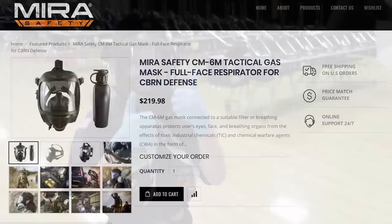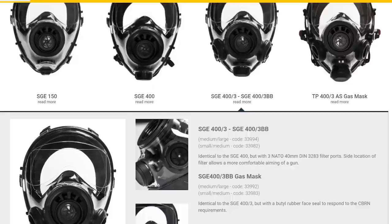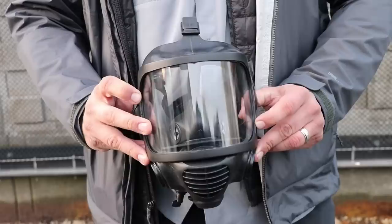And the last pro that I have listed is the value. You actually get more mask for your money with this particular setup. The Infinity system from Mestil, which has the drinking module installed, brings the mask up to over $250. And the speech diaphragm is another $36, and it must be installed by the factory. With the MIRA safety CM-6M gas mask, it's just all included with it. So again, a great value.